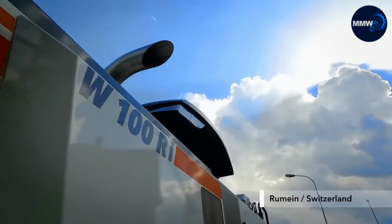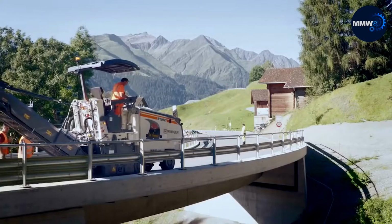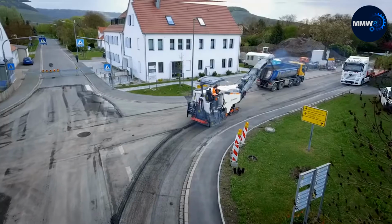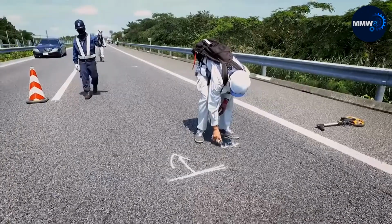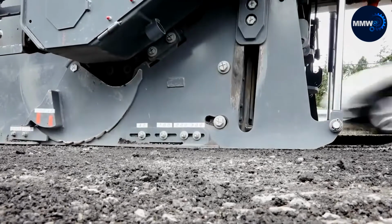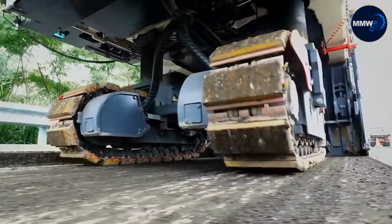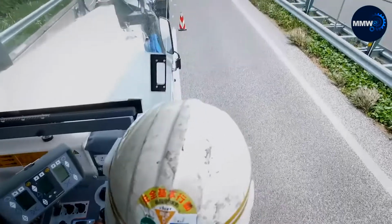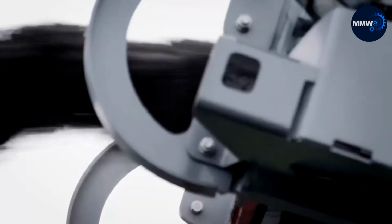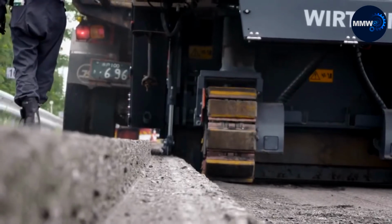Wide range of applications. Always use the right milling drum and the optimal milling tools. Perfect milling surfaces, the best prerequisite for new surfaces of the highest quality. Properly planned work processes make it essential to use reliable and powerful machines. Resource-efficient technology, reliability, and top performance.